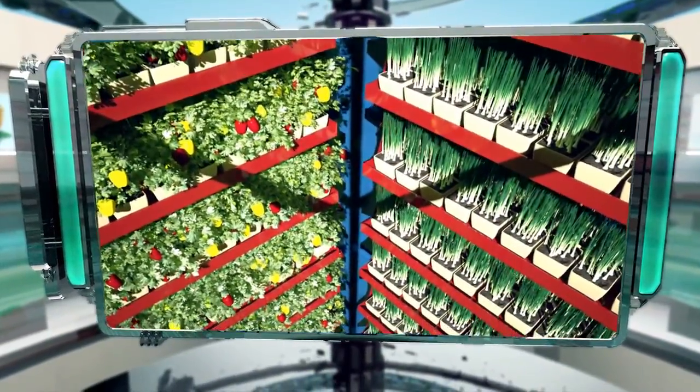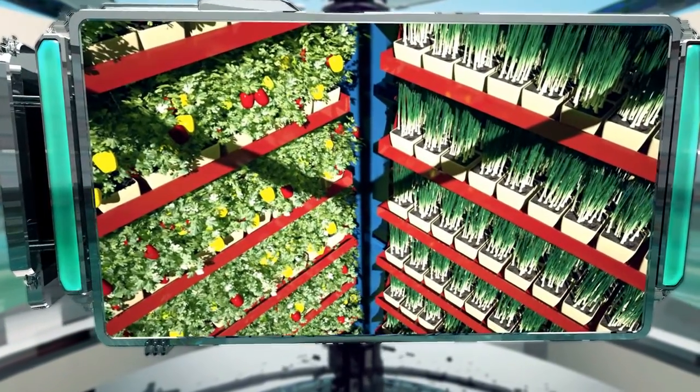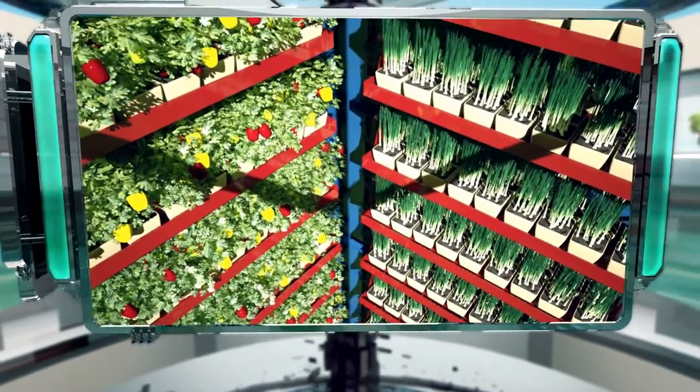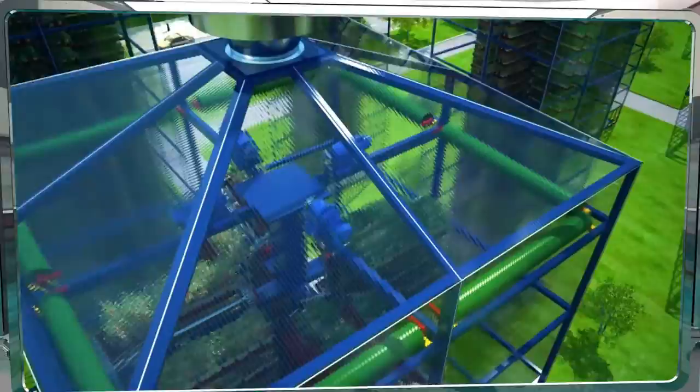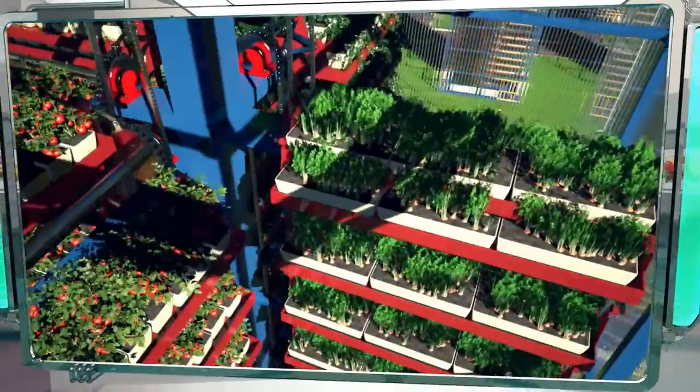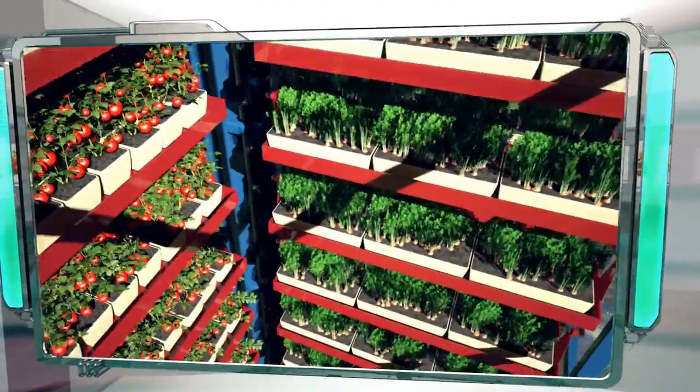The compartments move vertically and rotate around their axis in such a way that every crop gets the amount of light it needs. The greenhouse's dome is made of cellular polycarbonate, which lets sunlight in while keeping heat out. At night, the greenhouse is lit by energy-efficient backlight LEDs.